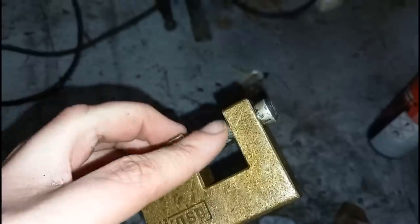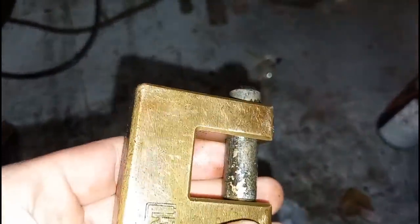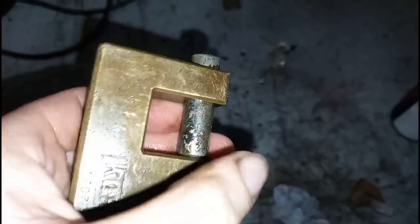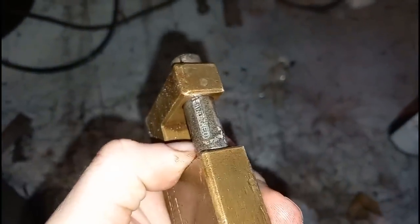As you can see, it's better. I got all the rust off it. It obviously has a bit of wear and tear. What you're seeing there is not really rust. It's just wear and tear from constantly opening it and locking it, and from weather. But it moves more freely.